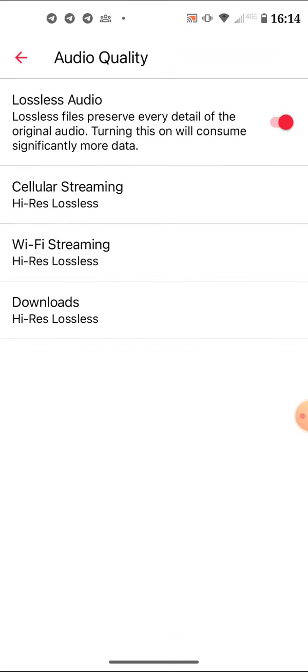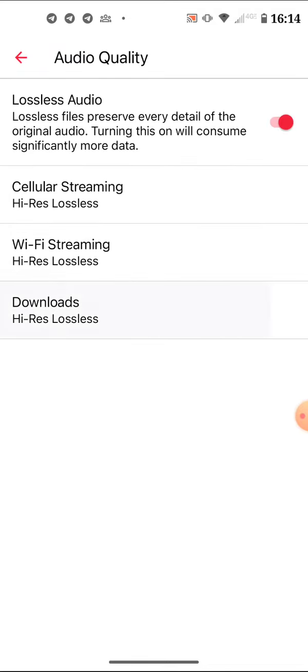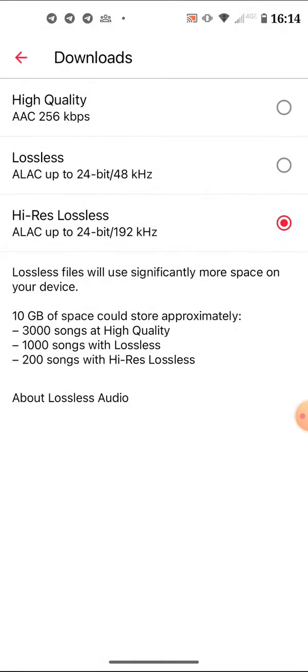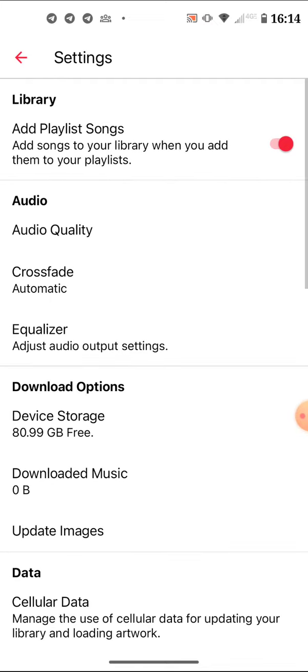And you got the Wi-Fi. Same thing with the Wi-Fi streaming. You know what I mean? And you have downloads. You have 10 GB of space, approximately 3,000 songs of high quality, 1,000 songs with lossless, and 200 songs with high-res lossless. All of this is the same thing. So this is a pretty good feature to have.